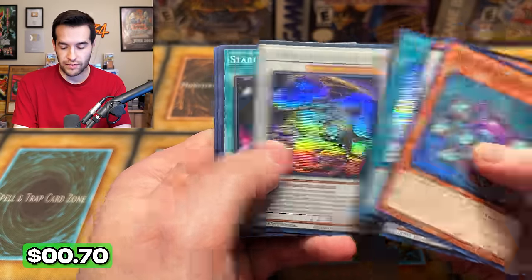All right, Pharaoh's Servant up next. Will we get that Genzo? Recently, we used to pull Genzo every time. We've had a few openings where we didn't pull Genzo, so we need to get our swag, our mojo back. Let's get that back. Start balling out again. 24 packs of Pharaoh's Servant, the Servant of the Pharaoh.